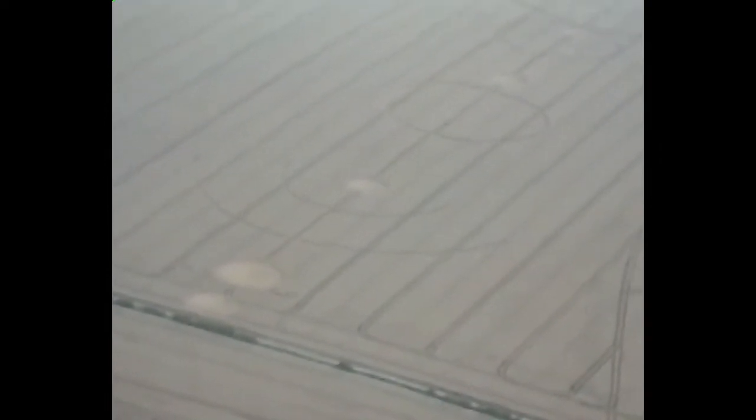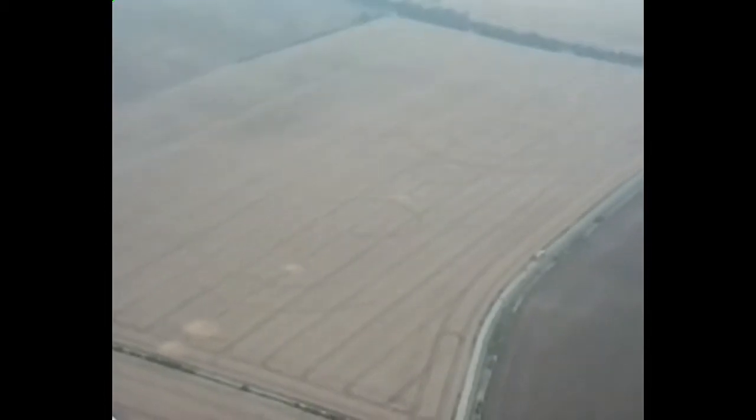But when we got there, we came down out of the clouds, and here was this big baby stretching out, disappearing into the mist. So as we fly by, I'll zoom in and we'll look at the details. Circles, arcs, rings, humongous rings, and a few more arcs, circles, and rings.